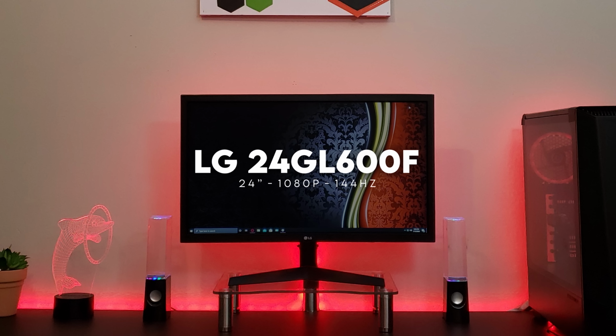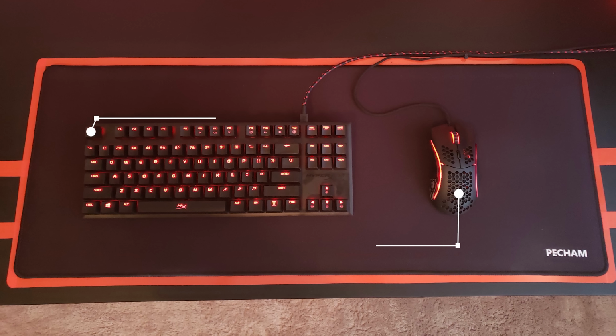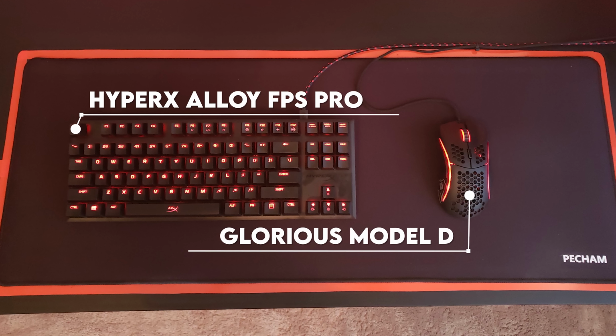He's also using a 24-inch LG monitor that he lifted up using a tiny glass riser, and for peripherals, we got the HyperX Alloy keyboard and the Glorious Model D, but instead of drilling a hole in the desk, he used zip ties and routed the cables on the right towards the PC.